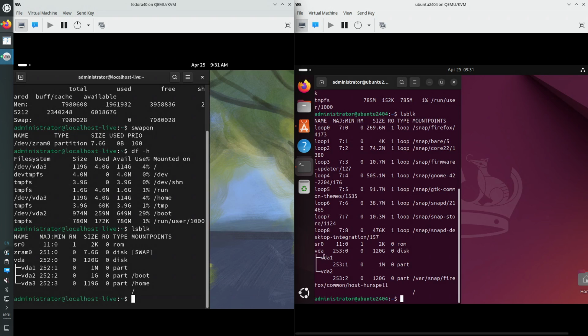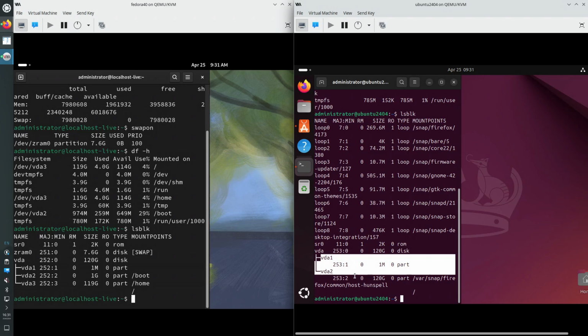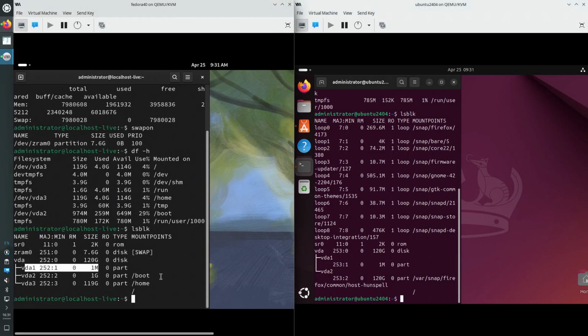Okay, so vda 1, 2, 3 on Fedora and vda 1 and 2 on Ubuntu, whereas the vda1 is 1 megabyte. Similar to what's in here.